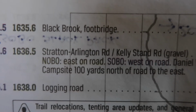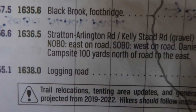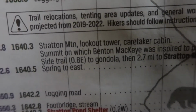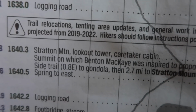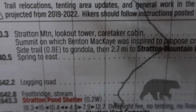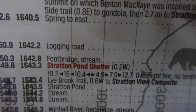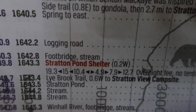Early this morning, we were socked in with clouds and mist and haze. It was pretty much just head down and get through it. None of that stuff we could see this morning, all covered in. There's the logging road, footbridge. The Stratton Pond shelter. Had a quick privy stop and second breakfast right there.